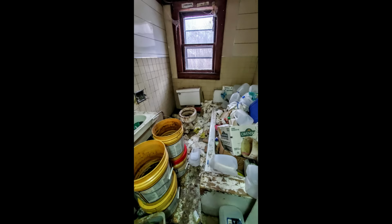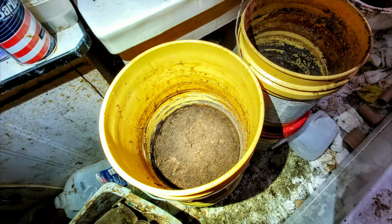Buckets in the bathroom that have dried up feces. It looks like maybe they're even using it for fertilizer. I don't know. I'm guessing they didn't have running water at some point, because why would you do that? One bathroom, and that's the condition it was. The tub was full. You couldn't take a bath.